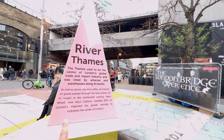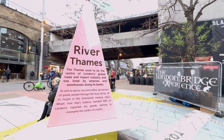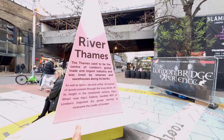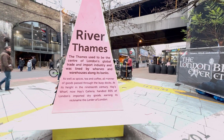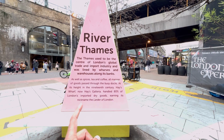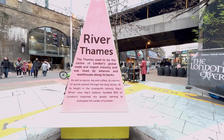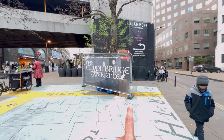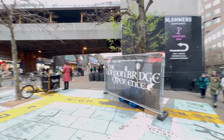All right, let's go. So the River Thames used to be the center of London's global trade and import industry and was lined with wharfs and warehouses along its bank. Spices, tea, coffee, all manner of goods passed through the busy docks. At its height, in the 19th century, Hays Wharf, now Hays Galleria, handled 80% of London's imported dry goods, earning its nickname Larder of London. So there's a London Bridge Experience here. The guy's handing out pamphlets for that.